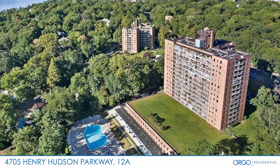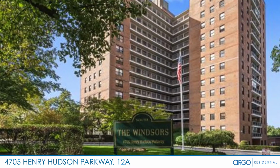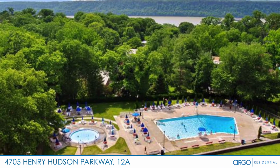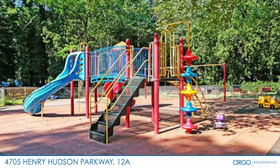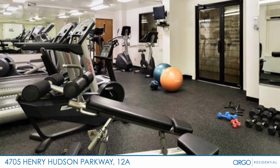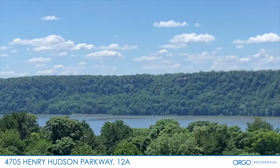Located in the Riverdale section of the Bronx in New York City, the Windsors is a 2-building cooperative. All utilities, including electricity, are included in the $446 maintenance bill. The building's amenities include 24-hour doorman, gym, outdoor pool with cabanas, playground and grill area, indoor and outdoor parking, bike and storage rooms, and a lawn area with benches.